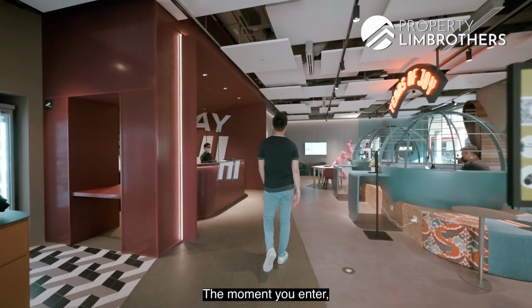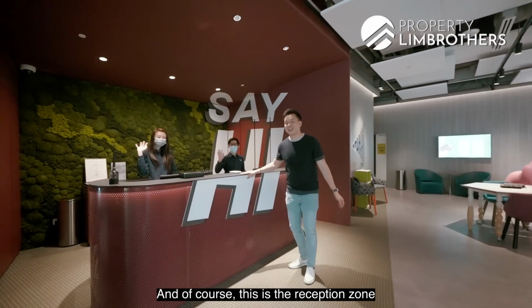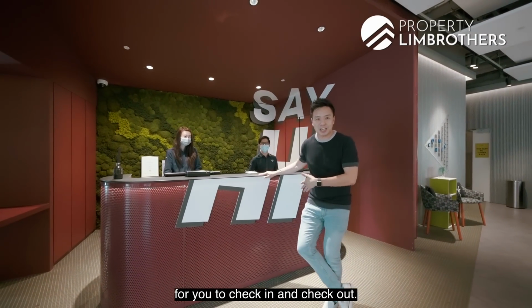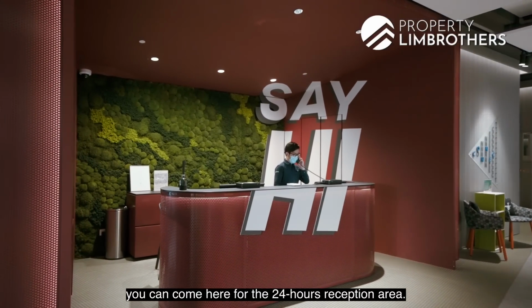The moment you enter, you'll be greeted by a very friendly lifeguard. And of course, this is the reception zone for you to check in and check out. And if you need any inquiries, you can come here for the 24 hours reception area.